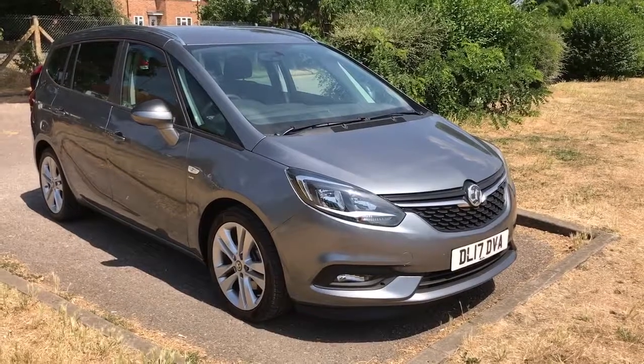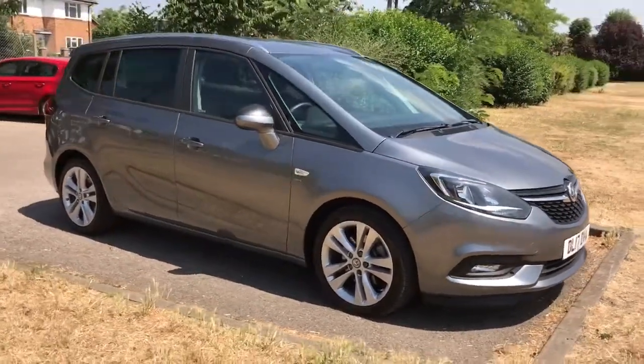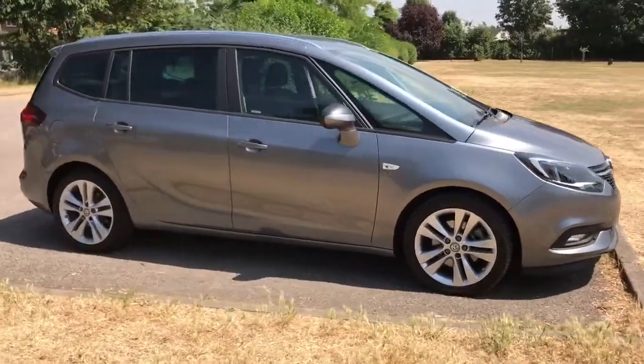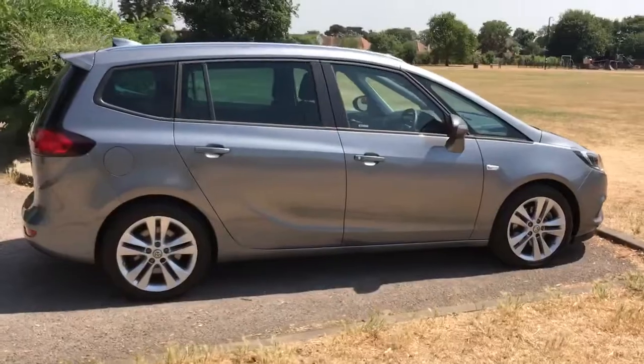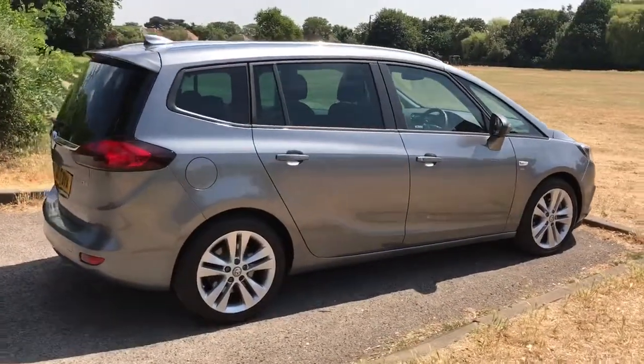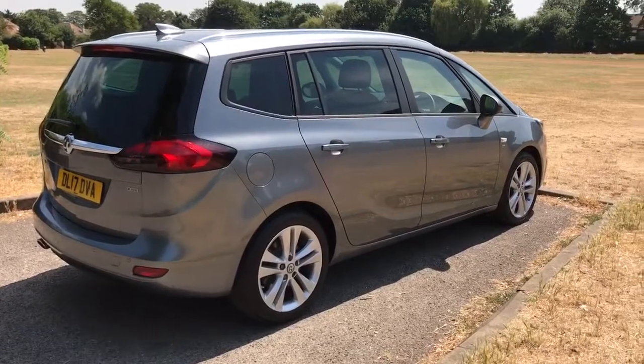So here we have the Vauxhall Zafira SRI nav automatic on a 17 plate. I'm going to start off by showing you around the outside of the car, and then we'll hop in and run through some controls on the inside. From the outside you can see that it's a 5-door car with alloy wheels and tinted windows. Let's start off inside the boot and then work our way around the rest of the car from there.